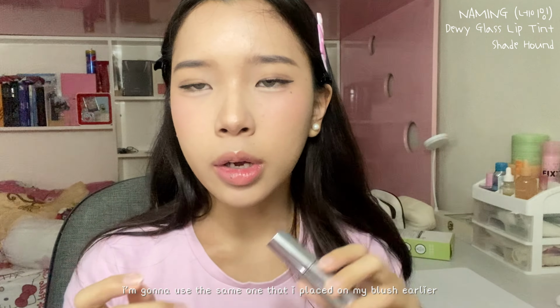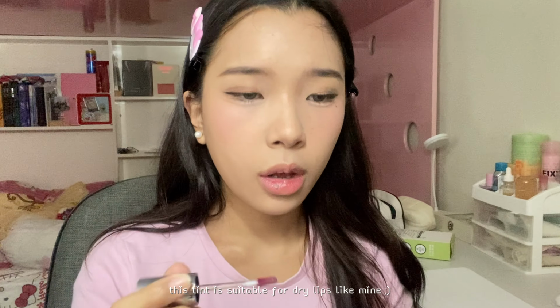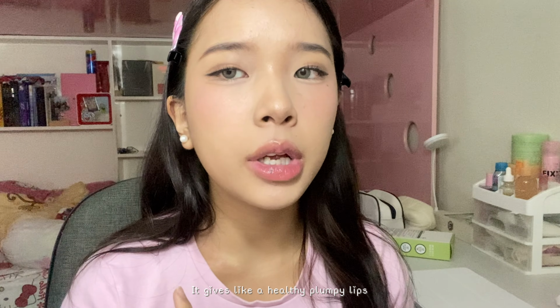I'm almost done, but this is the last step, is my lip. So for the lips, I'm gonna use the same one that I placed on my blush earlier. It gives like a healthy, plumpy lip.